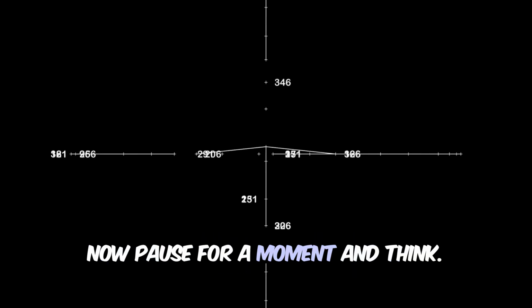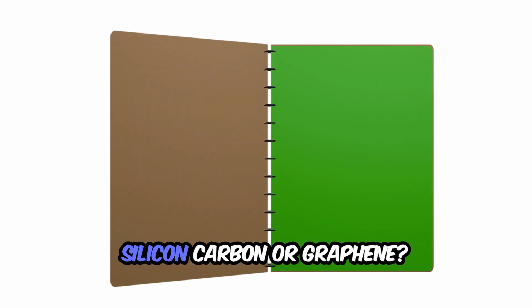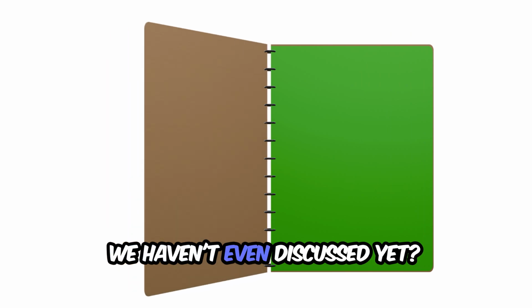Now pause for a moment and think. Which battery tech do you believe will dominate the next 5 years? Silicon carbon or graphene? Or is there another technology we haven't even discussed yet?